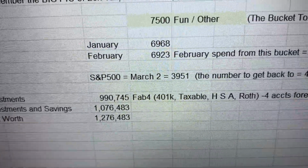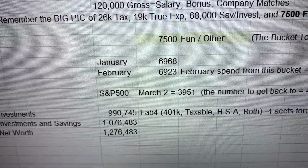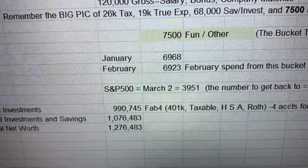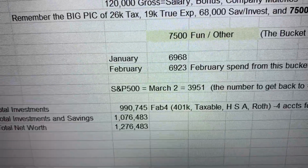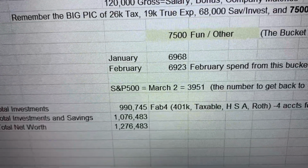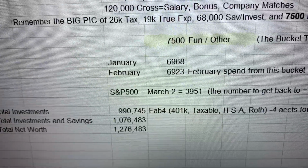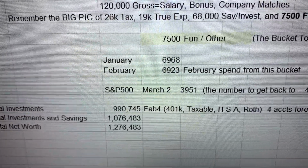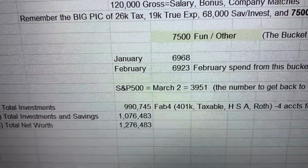But right now, early March, those Fabulous 4 dipped down to $990,745. I'm okay with that because the market obviously has gone down a little bit, and that bucket, that Fab 4, has the most volatility because that is money that is in the stock market, albeit being very balanced at 60% stocks and 40% bonds.